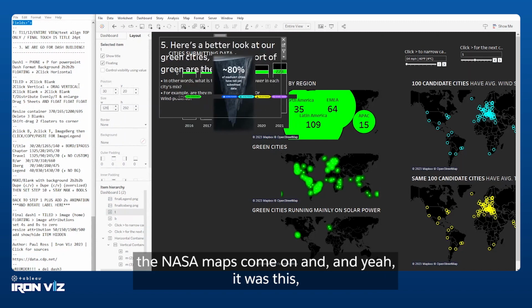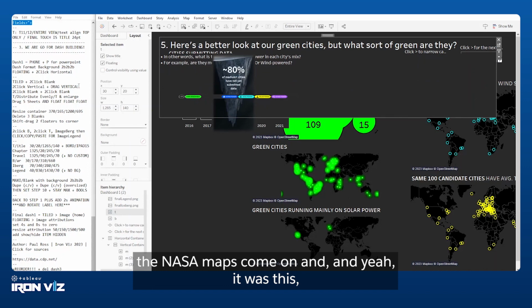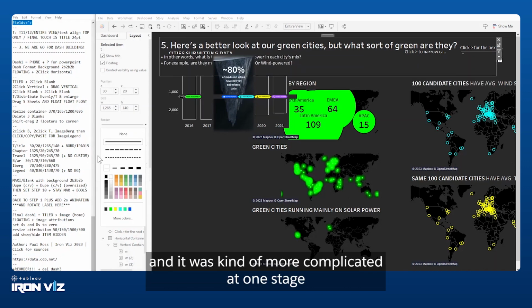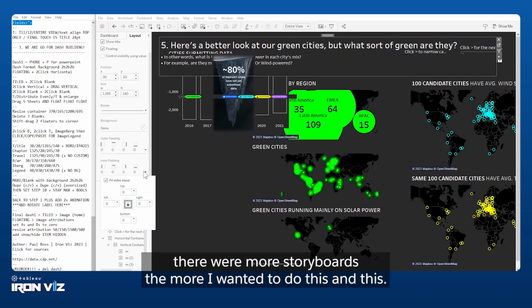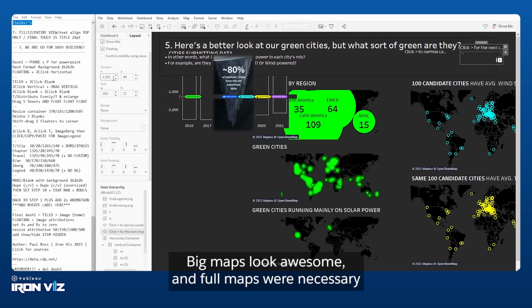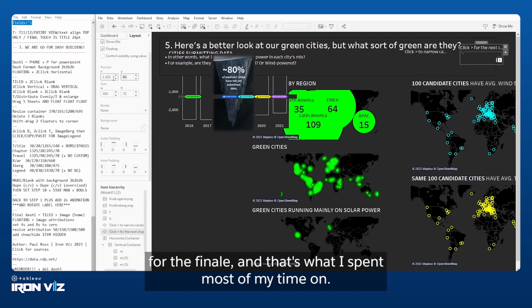And this idea was in the viz from an early stage, and it was kind of more complicated at one stage. There were more storyboards and more, I want to do this and this. And at the end of the day, it just came down to, big maps look awesome, and 4 maps were necessary for the finale. And that's what I spent most of my time on.